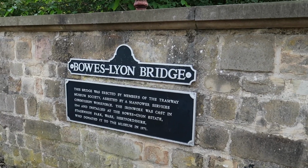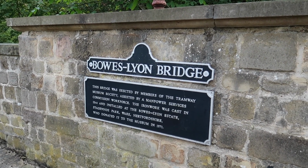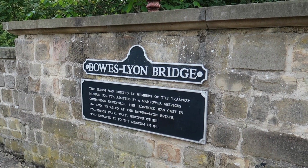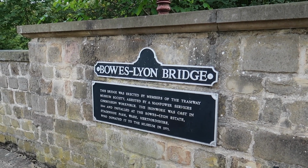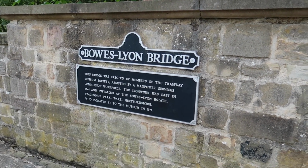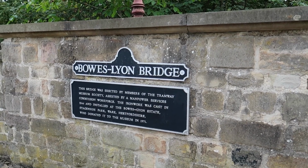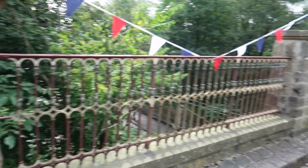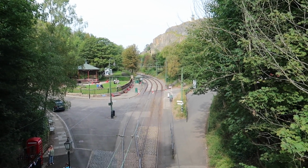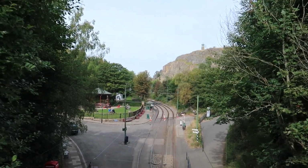This bridge was erected by members of the Tramway Museum Society, assisted by a Manpower Services Commission workforce. The ironwork was cast in 1844 and installed at the Bowes Lyon Estate, Stagenhoe Park, Hertfordshire, who donated it to the museum in 1971. There is a bandstand in the park, and the memorial on top of the hill.